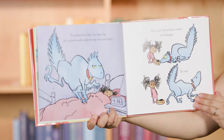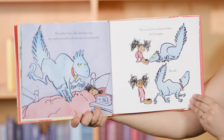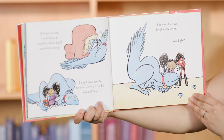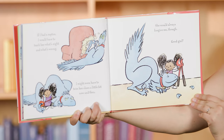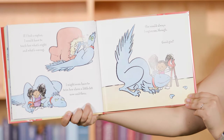No matter how late she stays up, my raptor would wake me up nice and early. She would let me know when she's hungry or not. If I had a raptor, I would have to teach her what's right and what's wrong. I might even have to trim her claws a little bit now and then. She would always forgive me, though. Good girl.